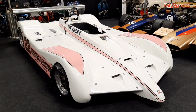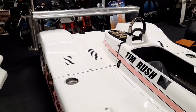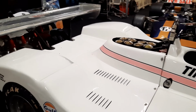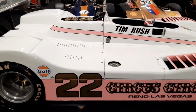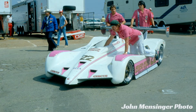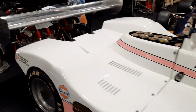Problem for McRae by that stage, I believe that he brought the car back to the Can-Am series, I think in 1981, and did a few races in 1982. I think his best result was about a 5th or a 6th in 1982, but the trouble he was having by then was that he was just struggling to finance the project. So it's a real shame.